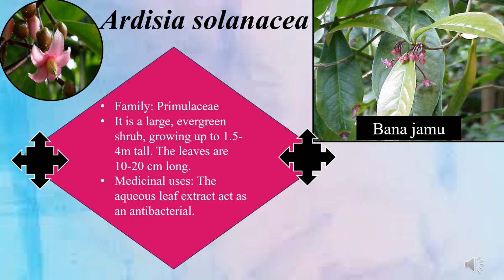Then the next one is Ardisia solanacea, which is also known as Bonajamu in Odia and shoebutton Ardisia in English. It's a species of the genus Ardisia in family Primulaceae and subfamily Myrsinoideae. The leaves are simple, alternate, spiral, and the inflorescence axillary or lateral umbels. The flowers are pink, peduncle up to 12 centimeter long, and the fruit and seed are berry, globose, 0.8 centimeter across, bright red in color, and having one seed. And the medicinal use is that the aqueous leaf extract acts as an antibacterial.